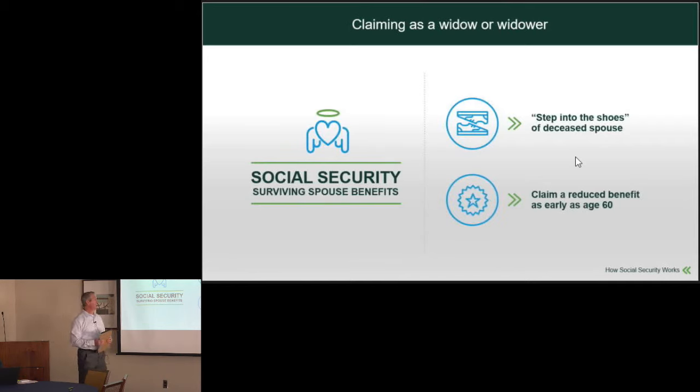So for a surviving spouse, like I was saying earlier, whoever had the higher amount of income, you automatically take that benefit over. So like in my parents' situation, my dad passed away first. My mom just stepped right into his shoes and continued receiving his benefit. Hers stopped.